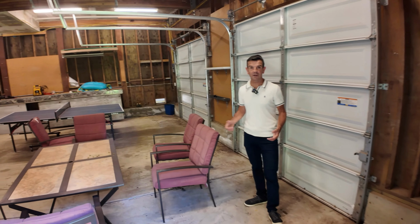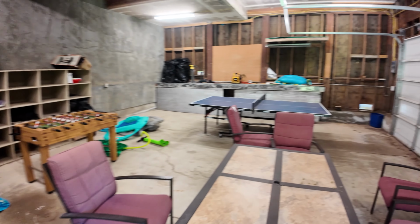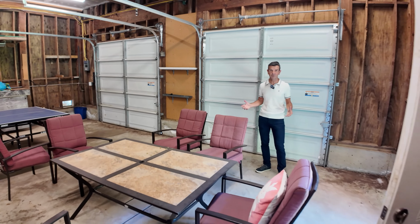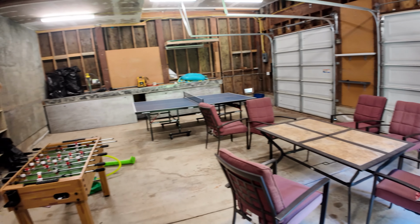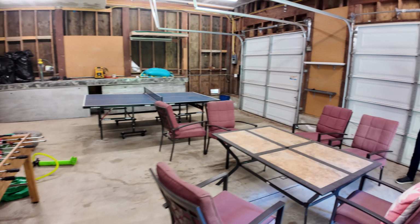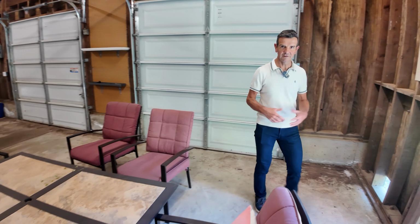In fact, the garage is currently set up as a games room, as you can see. And this is no ordinary double garage. I mean, it is enormous. If you did want to put 2 cars in here, you could easily do that, and you've got a lot more room besides. Plenty of room for table tennis, foosball, pretty much anything you want to do in here. So now let's go and take a look at the storage area.